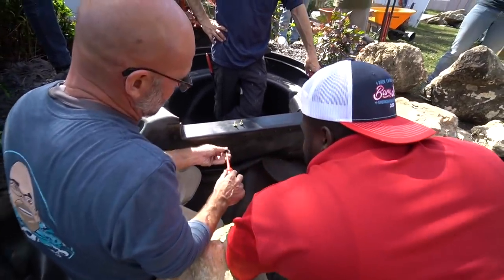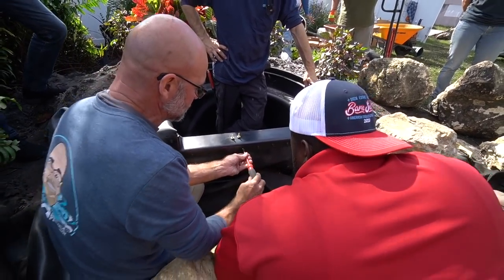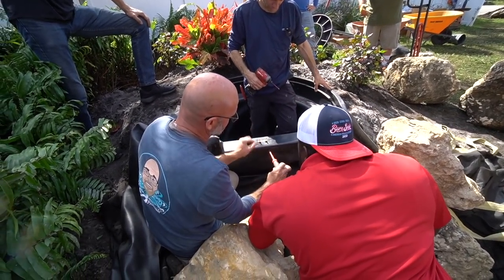So you want to just start out, all the holes should be lined up. So when you put it in, it'll feel kind of spongy. You just want to start spinning that thing and it'll pierce through the rubber liner. That's why it's got this tapered tip on there.